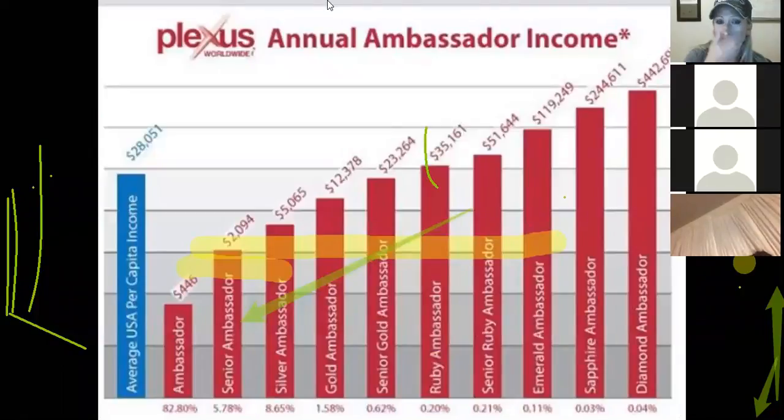So this is just our ambassador income disclosure, and you can get this on any of our team pages and you can see it. This is how much you make statistically as an ambassador that moves up the ranks to senior, silver, gold, senior gold, ruby, senior ruby, emerald, sapphire, and then our top, which is diamond. And if you notice, the income that you can make with our company is absolutely astounding.